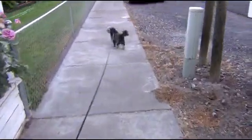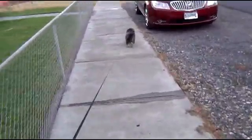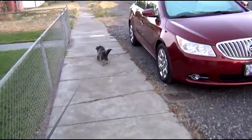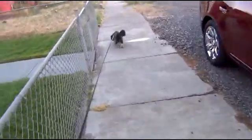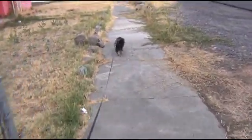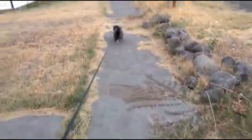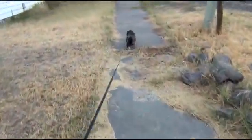Good morning, everybody. I am not a morning talker. I have to be really quiet in my house in the morning because everybody's sleeping. It's about 5:35 or so in the morning. Winnie and I are going on a walk because this is the only time of day that it's cool enough for us to go on a walk.